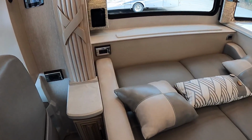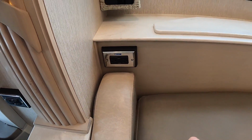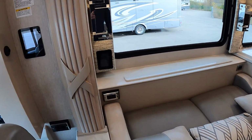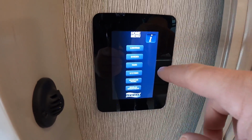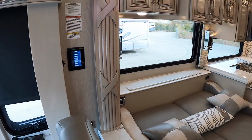And then I've got to point out how many outlets you have. You have outlets and USB ports all over this coach. 1, 2, another third one over there. And then you've got a lot of controls here too. Here's your lighting controls. Looks like you can do quite a bit. Your shades, fans, what all is going on with all these little panels I'm seeing?